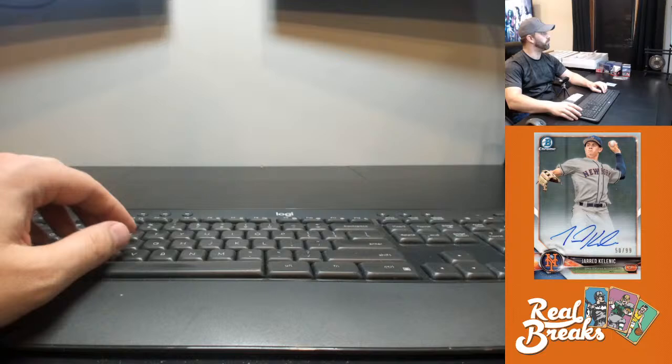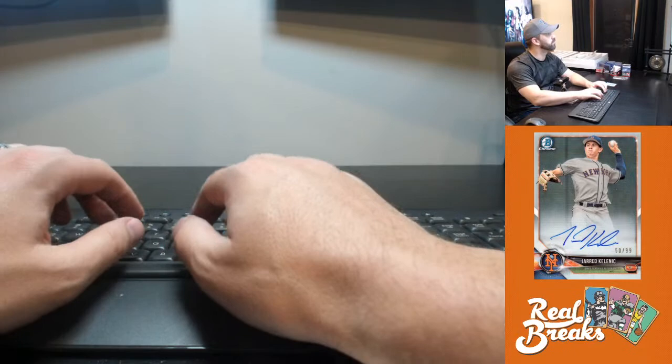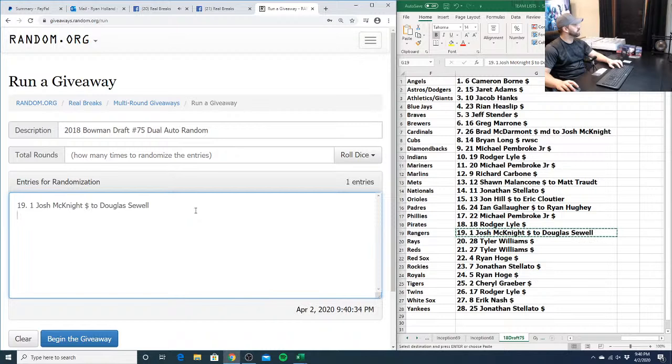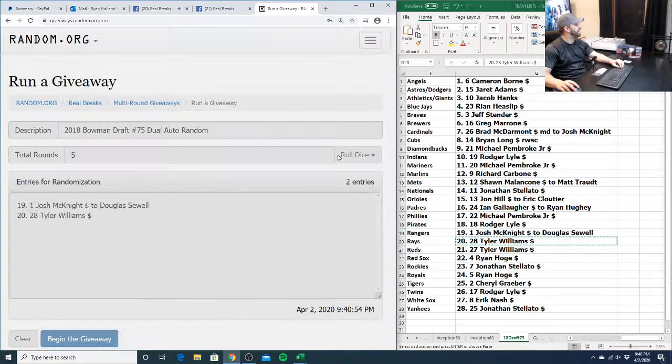Pull up random.org. I'll turn you over to my desktop here shortly. All right, desktop. There you go. 2018 Bowman draft number 75, dual auto random. The first team on the list is Douglas Sewell, Rangers, and Matthew Liberatore for the Rays, Tyler Williams. Going into the randomizer. Dice roll's got to be four or higher. We're going five rounds. Person on top at the end of five is taking home the dual auto.